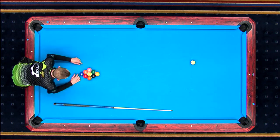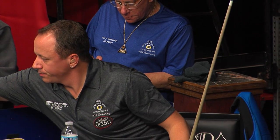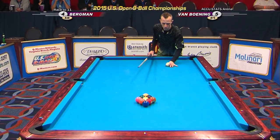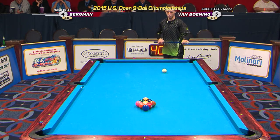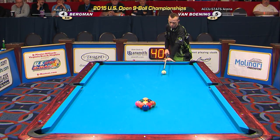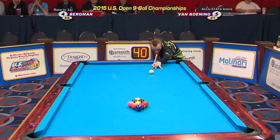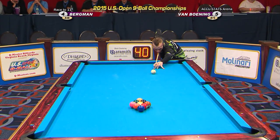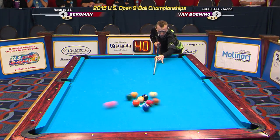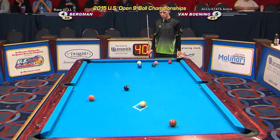I think Shane was trying to make a little more angle and work the cue ball a little bit closer. Took on just a little too much challenge. Justin's going to the other side of the table now. 7 ball on the wing. One on the side here.